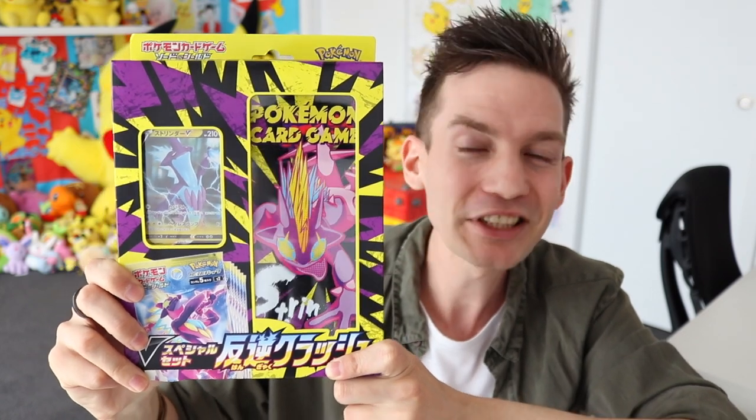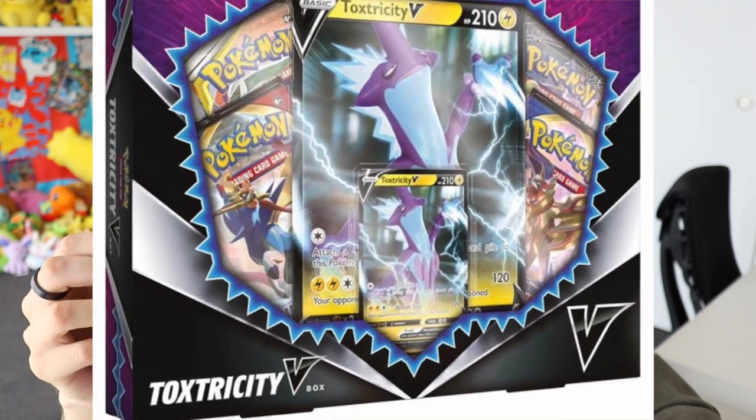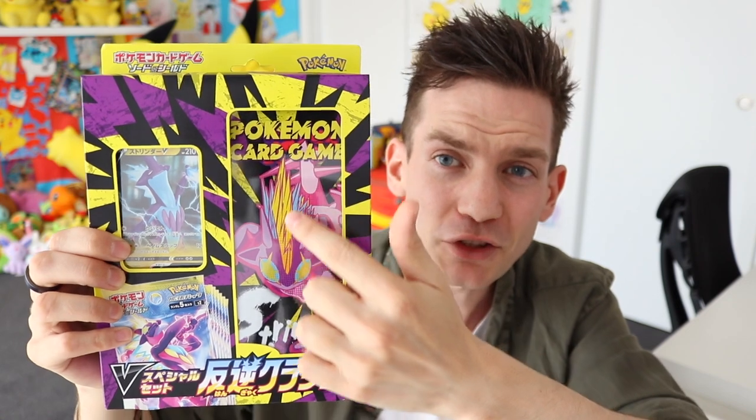I'm not exactly sure what to tell you guys other than Pokemon actually made, not an ETB, but instead of an ETB, a Pokemon Special V collection box of Rebellious Clash. They sort of just skipped over, didn't even bother making an Elite Trainer box of this set release, and they went and put out this bad boy right here, which I think is so hilarious because look at the promo card right there. That's a Toxtricity promo, and it's the exact same one that they released in English. They also released, it's a really cool design, don't get me wrong, but a metal pencil case.